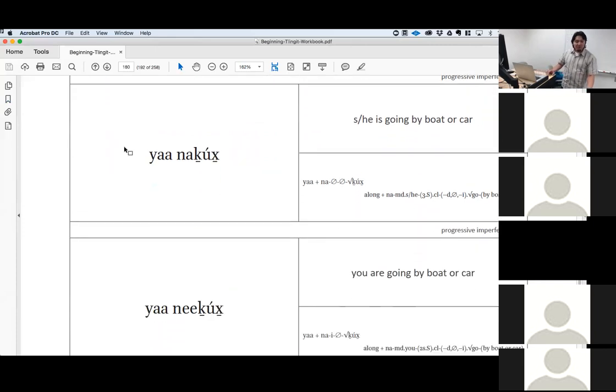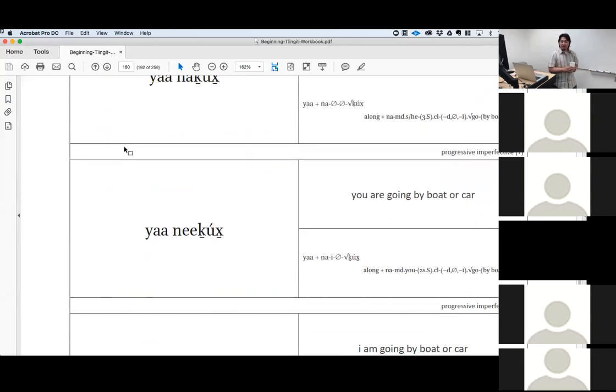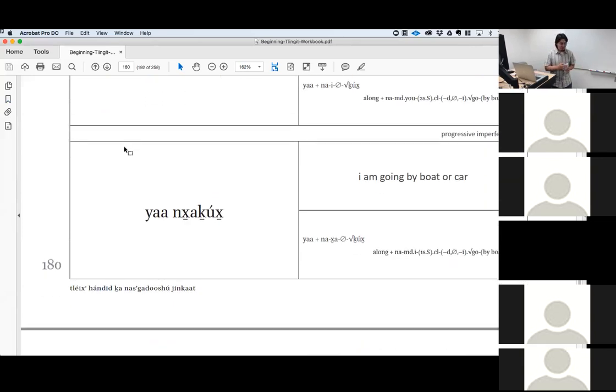So now we're going to go by boat or car. Yanakuch. Yanakut. So what we're going to see is everything's going to be the same except for the verb root. All the other stuff in the front is going to stay the same. Yanikuch. Yanchakuch. Yanakuch. Yanikuch. Yanchakuch.